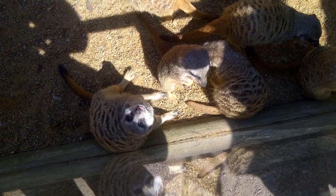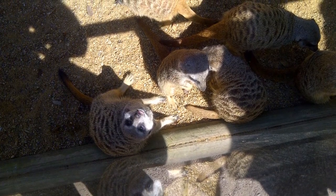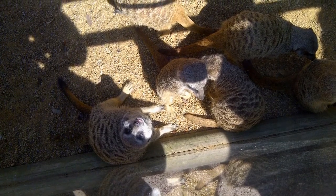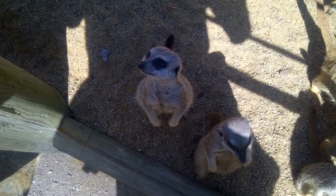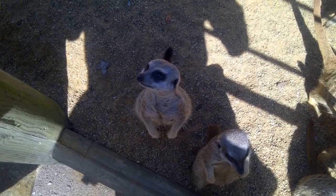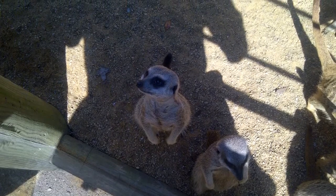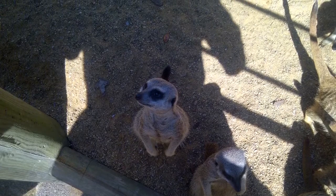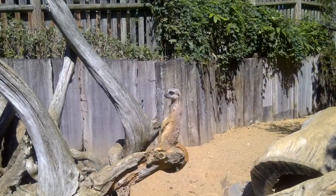Remember when we went to the zoo and saw the meerkats? Standing up on their paws like this. Yes, they were standing up on their back legs just like that. And they ran away. They went run, run, run. Do you think they were scared? I'm not scared. No, you weren't scared. You enjoyed seeing them, didn't you? Yeah, but I think they were a bit scared.